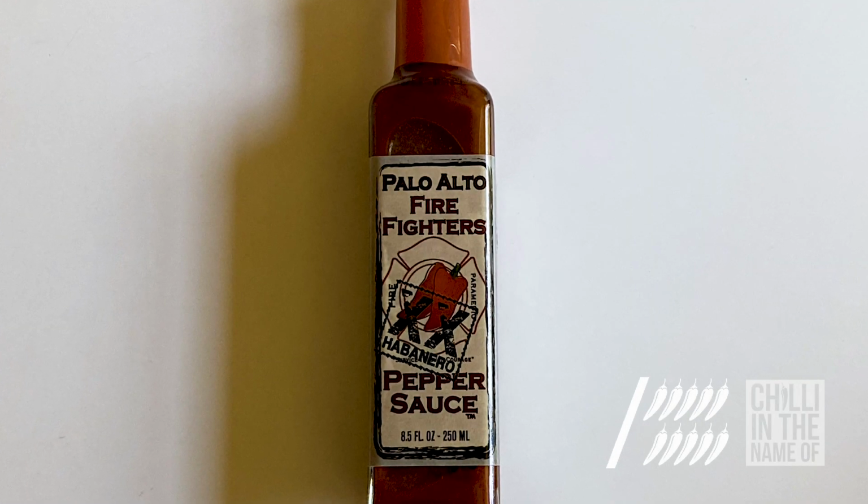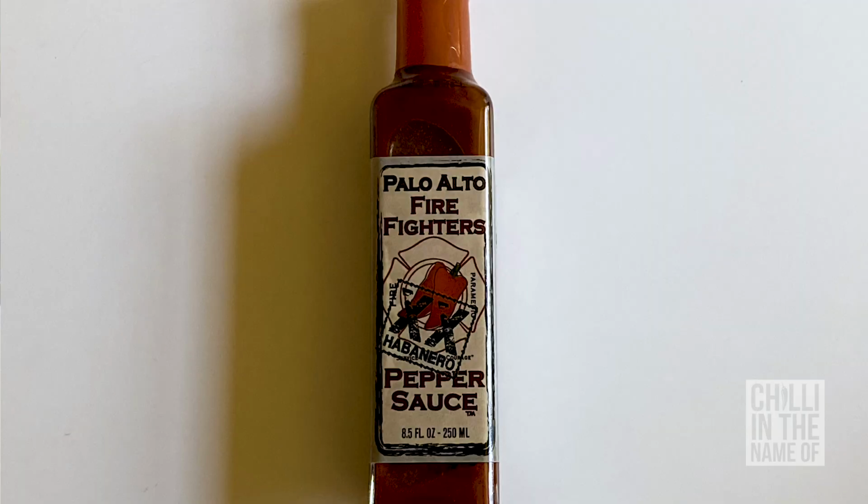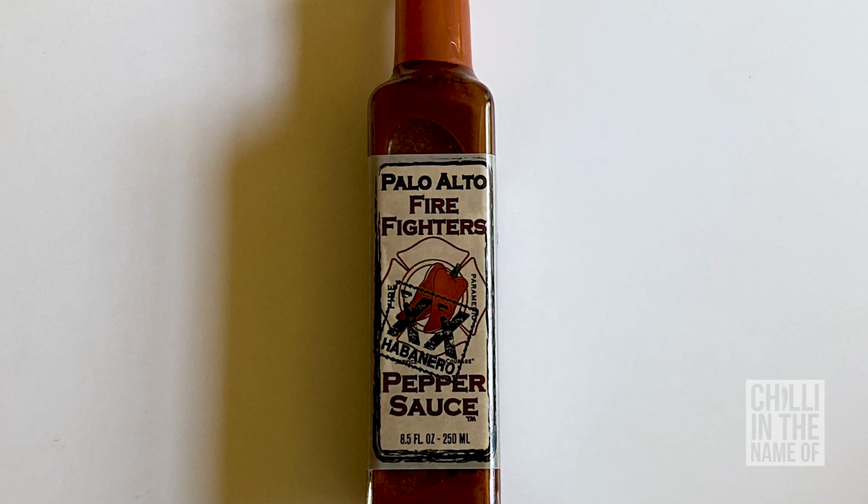There's, what else is there in there? I really don't know. Maybe some coriander, something like that. It's really good. In terms of heat, I'd probably give this a 3 out of 10. In terms of flavour, again, it's the same as the last one, but this one's got a little bit more kick.